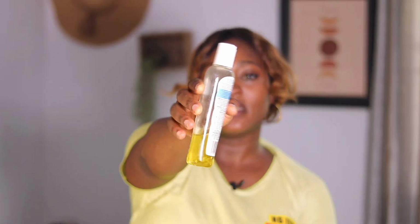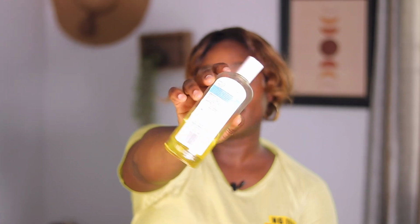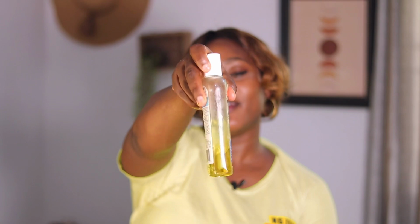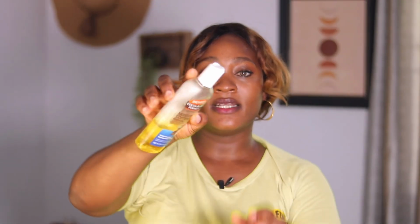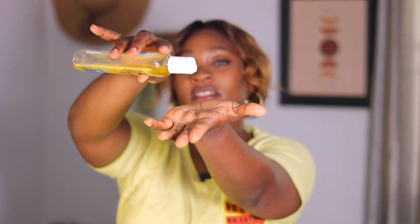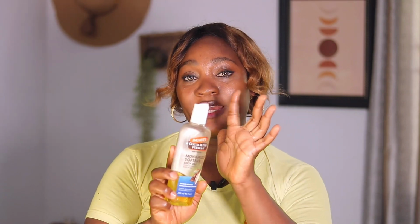This is the Palmer's Cocoa Butter Formula body oil. This is how it comes in, like this. This is the front and this is the back, and this is what is left. So if you guys are watching me, Palmer's, please send me oil. When it comes to the dispenser, this is what it comes like. This is what it pours. So you just pour like this. It has a very secured dispenser. I don't know if that is the word, but yes, this is what it comes in.